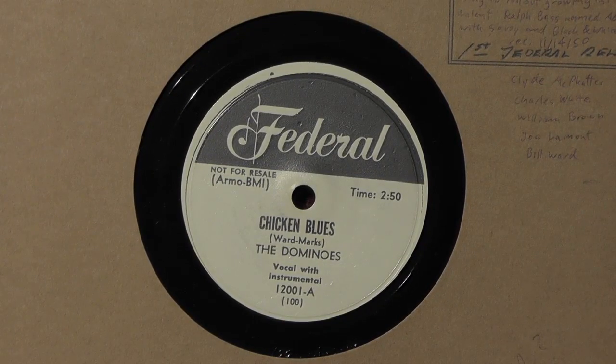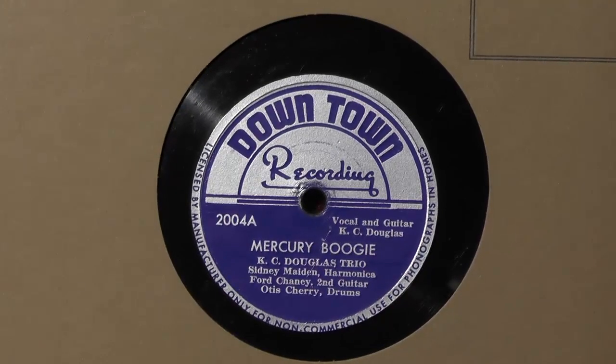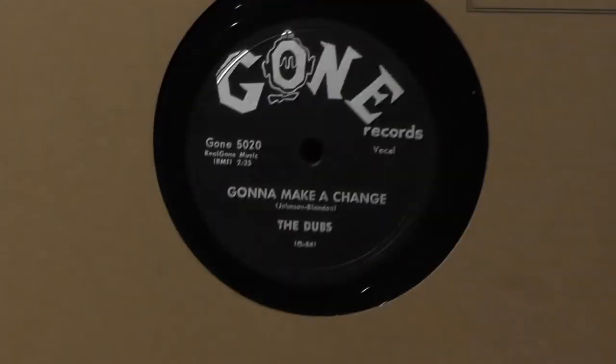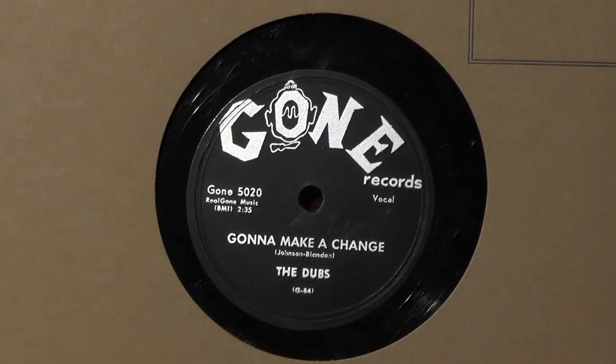Lot number 7449. This is something we intended to play on the show but didn't get around to. Chicken Blues by the Dominoes. On a disc jockey pressing. Minimum bid 150 in E condition. Downtown recording here. Lot 7451, $100 minimum bid. Mercury Boogie by Casey Douglas Trio. 7455, the Dubs on the Gone label. Going to make a change. $50 minimum.